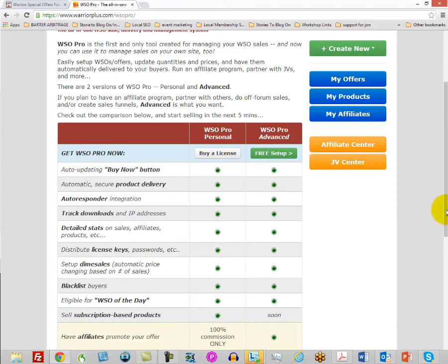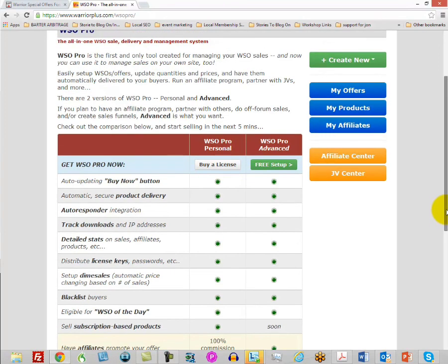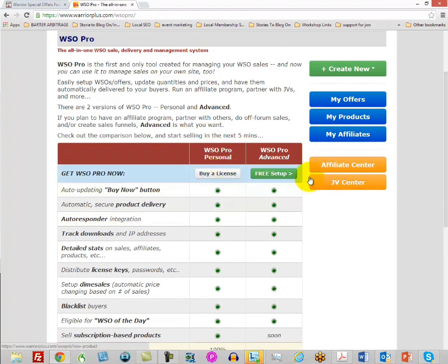Okay, so that is your payment processing. They're going to do that through PayPal, and all you've got to do is get yourself set up with WSO Pro or JVZoo, and you are ready. You want to get a buy button once you buy a license or set up a product.